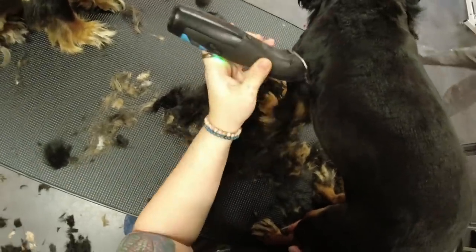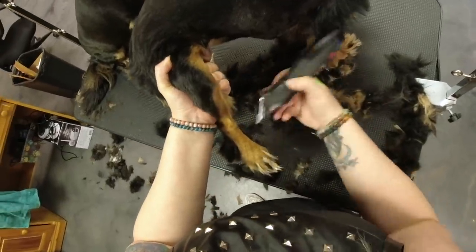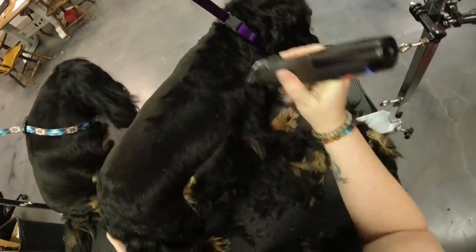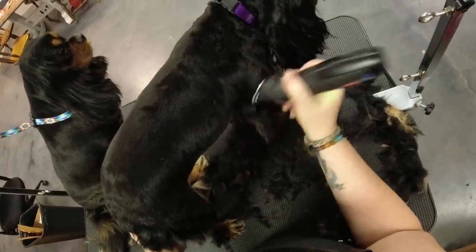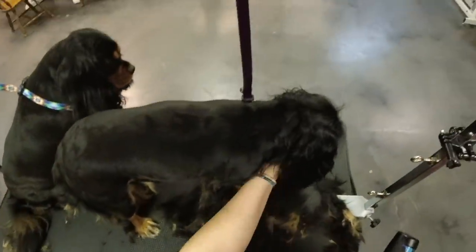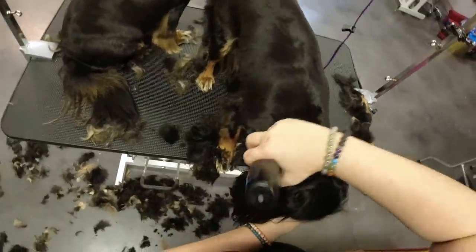Same thing for sister. That's fine. I'll turn it around in a second. You see, I just keep trying to go back over it and I cannot get those wavies out with these clippers. It's just not working. Trying to make it as pretty as I can, and you can already tell it's taken me longer to do hers than it did his, and it still doesn't look very good. Again, it's not horrible, but as a groomer, I can tell the difference.